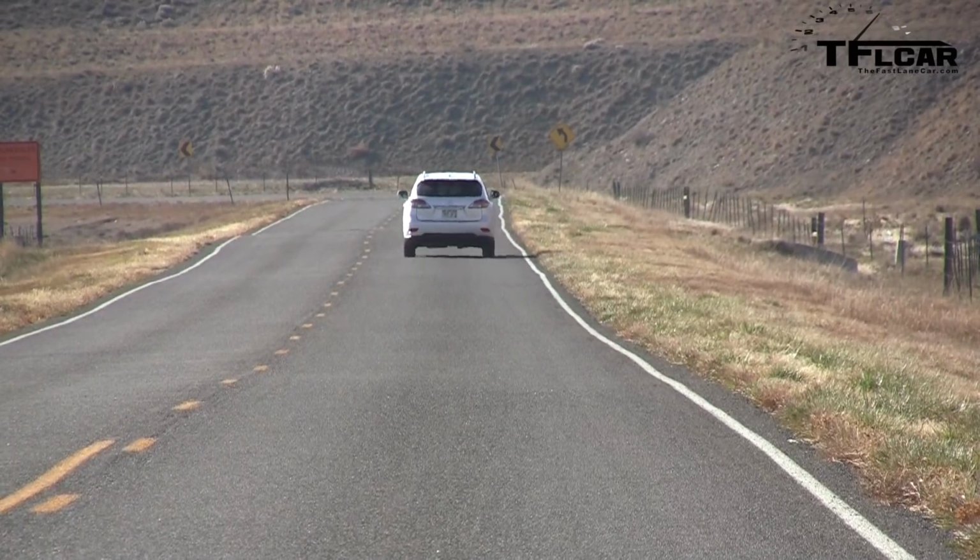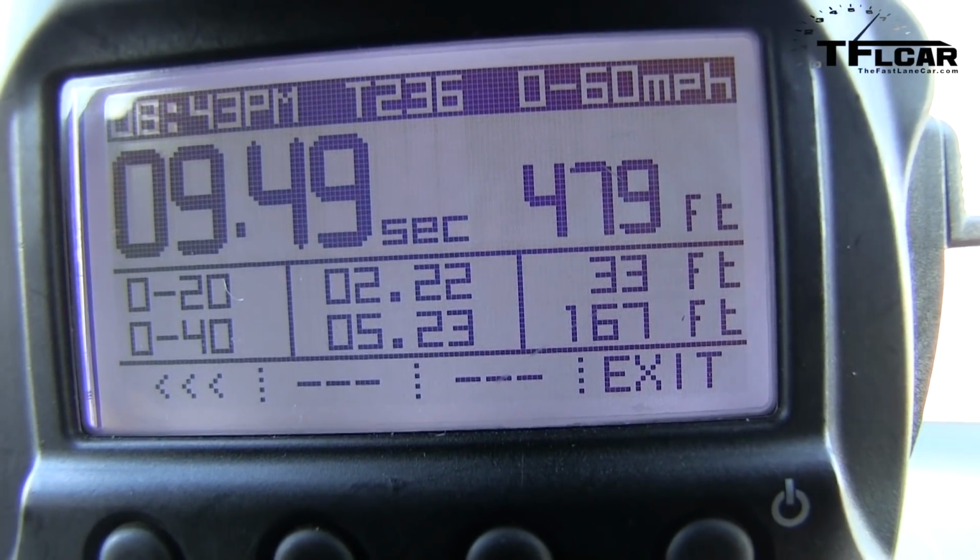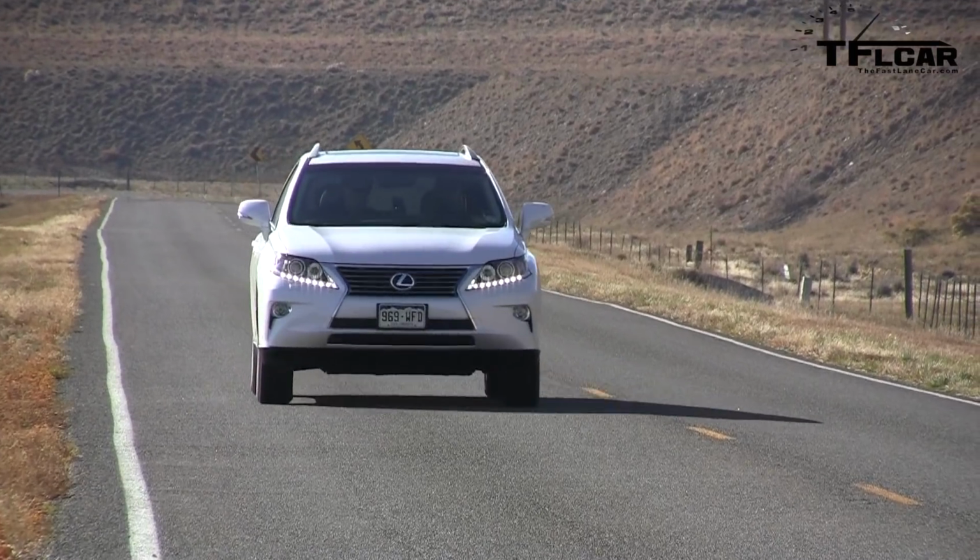Yeah, that's pretty much what I thought. Under 10. 9.49, 9.5 seconds. That's not too bad. Two guys in the car. It's a heavy car, high altitude. Yeah, for a soccer mom car. Your wife or mom's gonna be flying around the neighborhood in this beast.